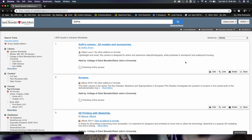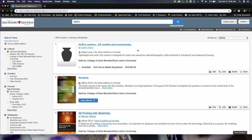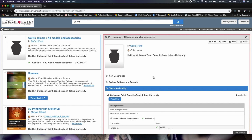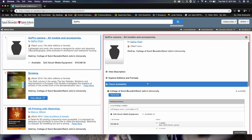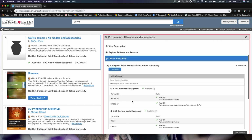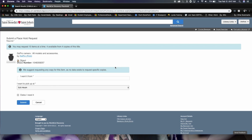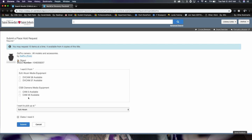The item you are searching usually should come up to the top here and it will have this symbol. This is the symbol for an object, which all of our media equipment is listed as. I can click on this GoPro item and you can see that this page looks similar to what we saw before, where I can see what's available right now and click on the place hold button. Once again, it brings me over to this form page like it did from the Instructional Technology site, and I can go through and fill this out again.